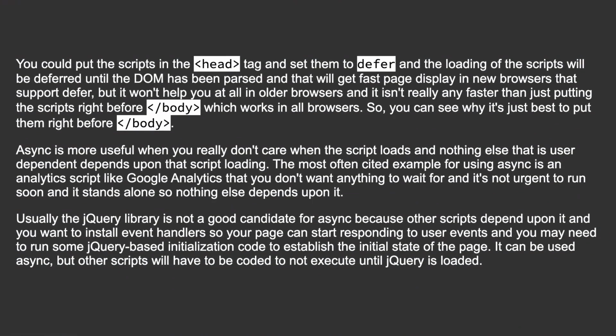You could put the scripts in the head tag and set them to defer, and the loading of the scripts will be deferred until the DOM has been parsed, and that will get fast page display in new browsers that support defer. But it won't help you at all in older browsers, and it isn't really any faster than just putting the scripts right before body, which works in all browsers. So, you can see why it's just best to put them right before body.